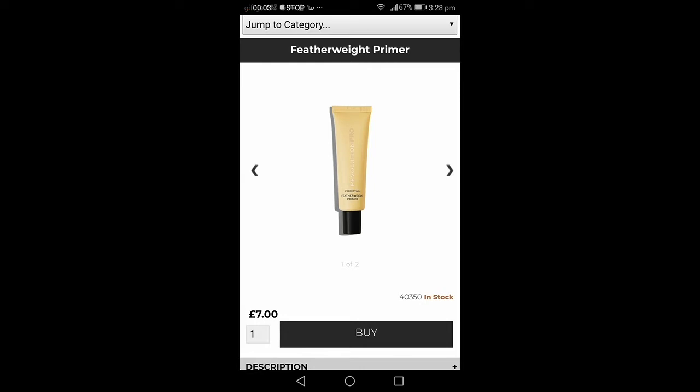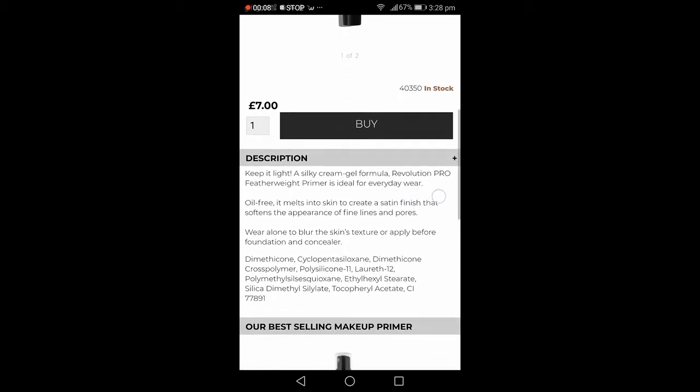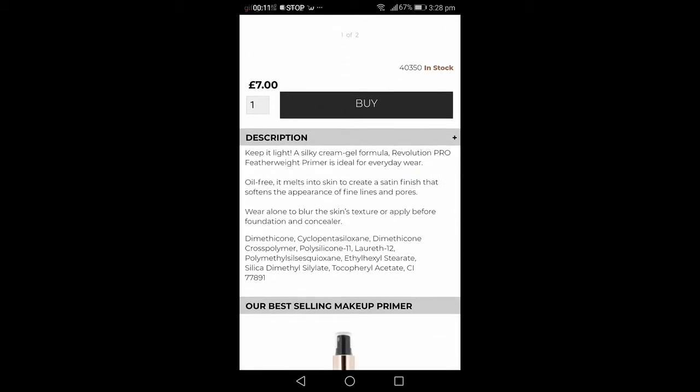The Makeup Revolution Pro Featherweight Primer, £7. Keep It Light, a silky cream gel formula. Revolution Pro Featherweight Primer is ideal for everyday wear. Oil free, it melts into the skin to create a satin finish that softens the appearance of fine lines and pores. Wear alone to blend the skin texture or apply before foundation and concealer.